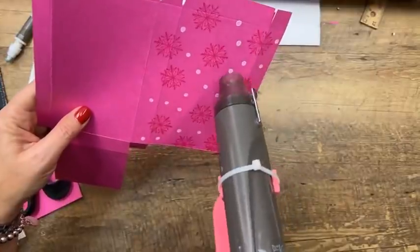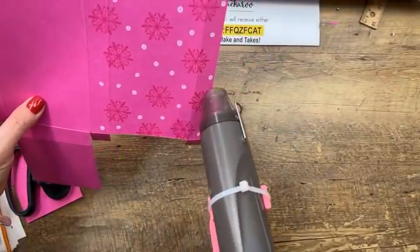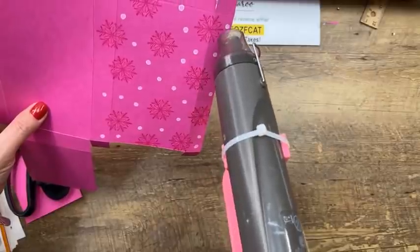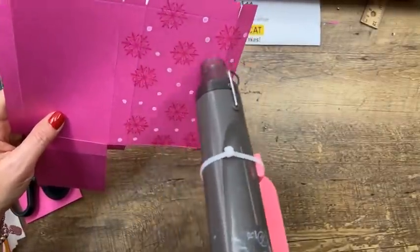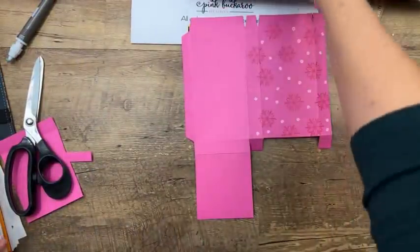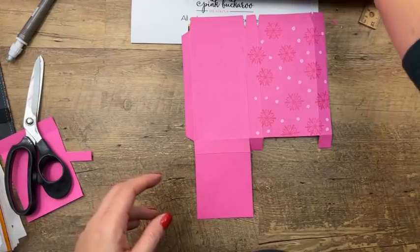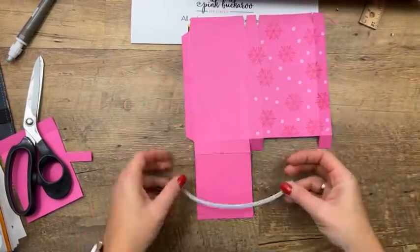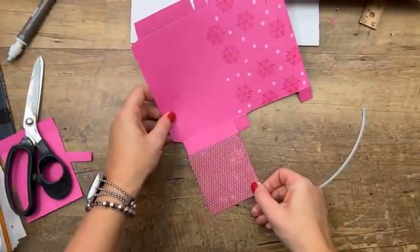All right. Now there's one more thing we're going to do to this box before we assemble it. We're going to round the flap, the front flap, with one of our basic border dies. Okay. So I'm going to use this one right here, and we're going to round that flap like that. But before we do that, let's put on our designer series paper.